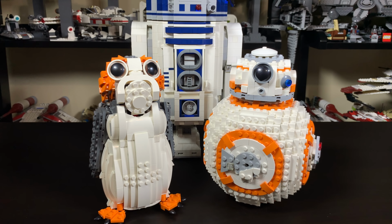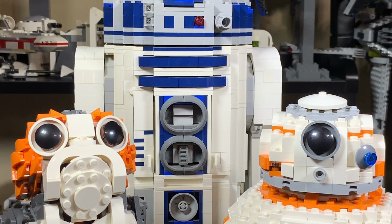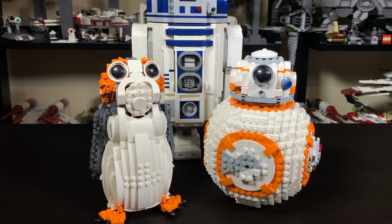That's all right too. Anyway, I hope you did enjoy my review of the Porg and the quick comparison to the BB-8 and R2-D2. Man, that R2-D2 is just massive. It doesn't look like it when it's on its own, but when you put R2-D2 in front of the Porg and BB-8, he just towers over them. It's kind of crazy. I never really realized how big he was.